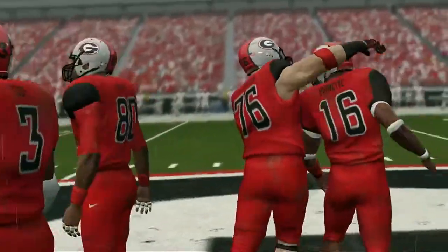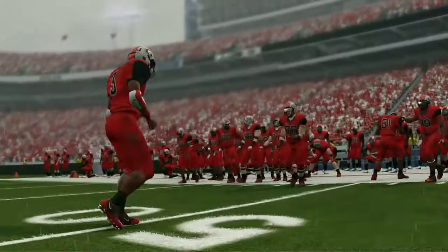And the ball game's over, and our final score in this one, 24-7, Georgia.